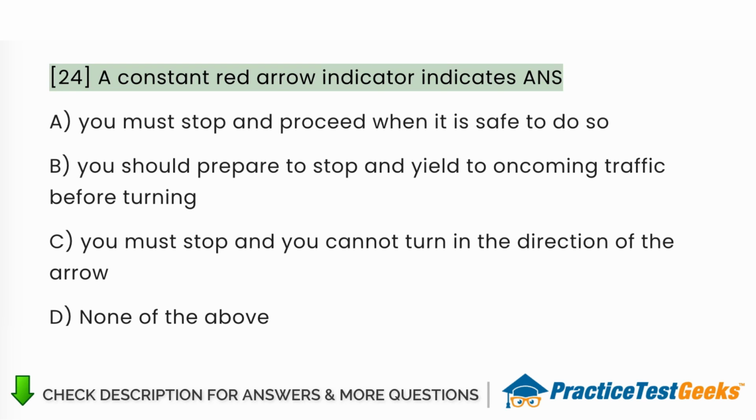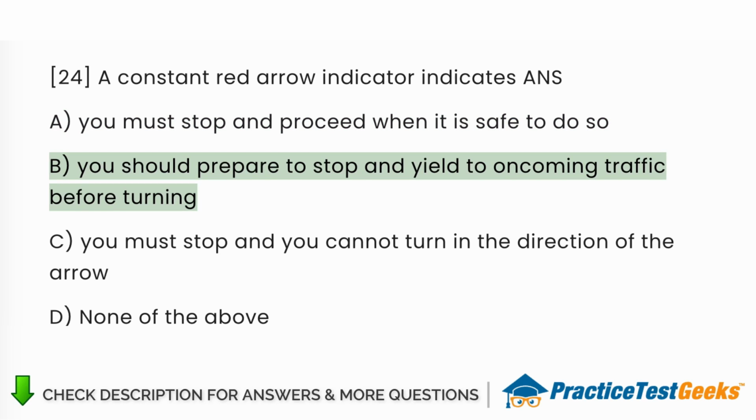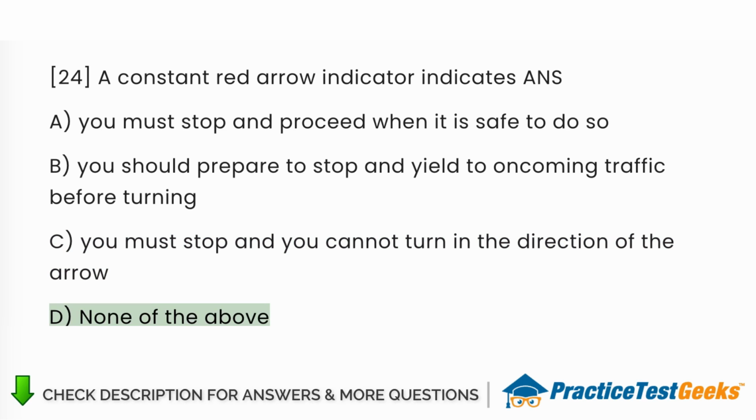A constant red arrow indicator indicates A. You must stop and proceed when it is safe to do so. B. You should prepare to stop and yield to oncoming traffic before turning. C. You must stop and you cannot turn in the direction of the arrow. D. None of the above.